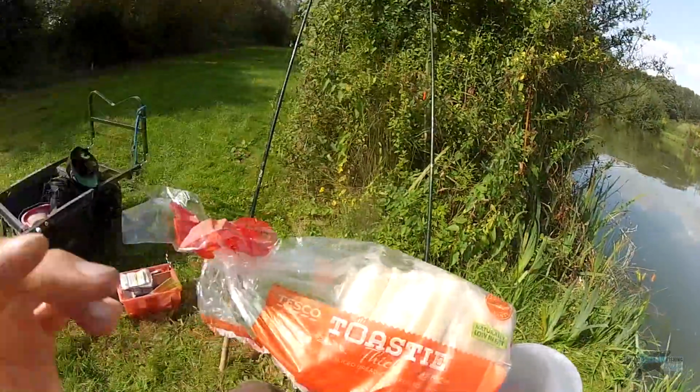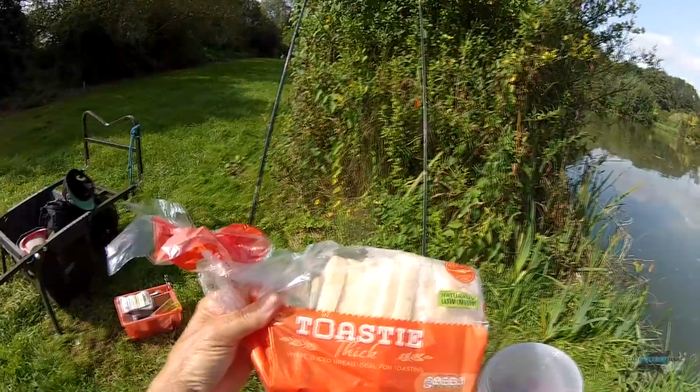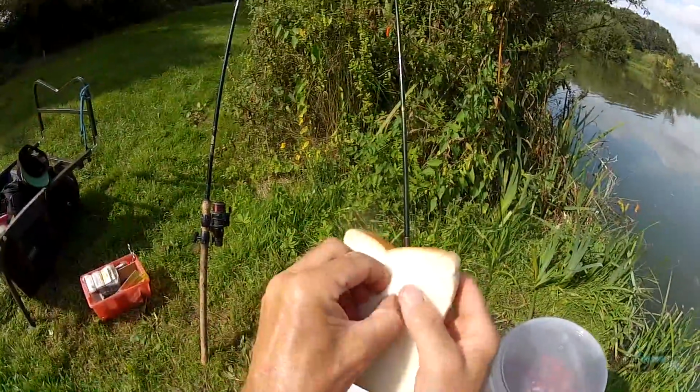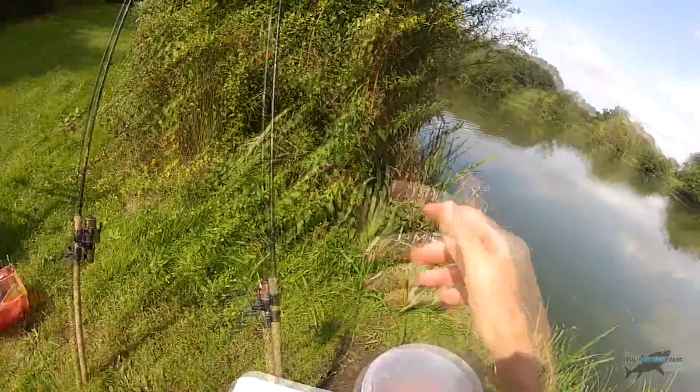Those guys who do surface fishing or even flake fishing, I'm using this toasty bread. Very thick. It says naturally low in fat. I don't really care. It's thick. So just like this, one piece gives me a good piece of flake for fishing with.